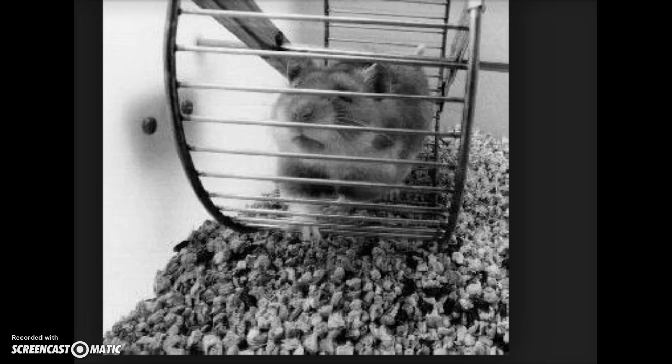Okay, so the next unsafe thing will be barred or meshed hamster wheels. The one we're looking at right now is a barred hamster wheel. Don't worry, I will show you the meshed one too, in case you are afraid you have a meshed wheel.